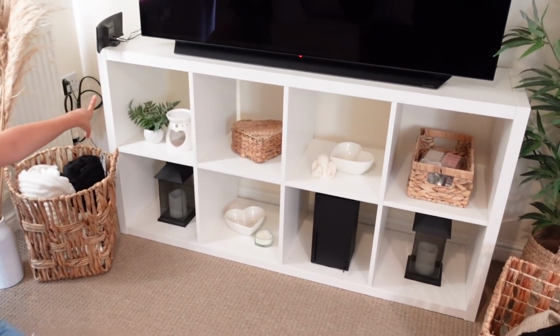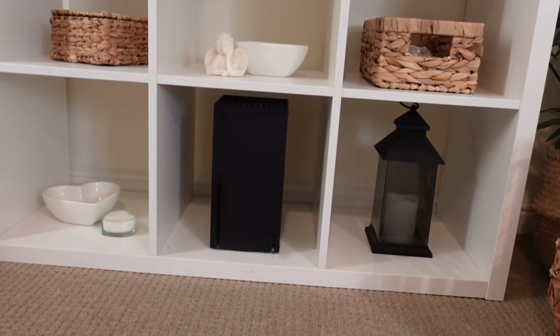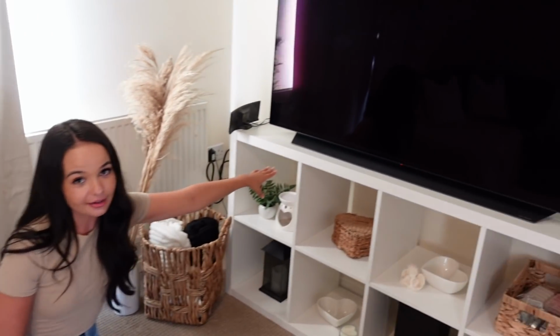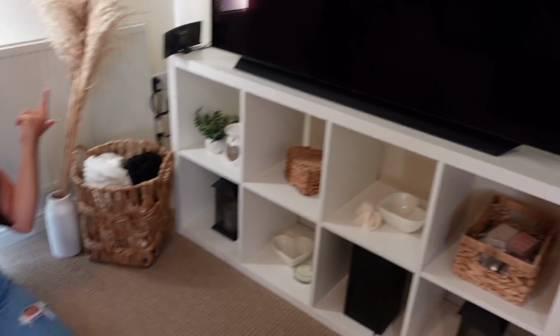So this is actually from... What's in that one? What's that one? Oh, that's Ben's Xbox. This is actually from IKEA, if you're wondering. And everyone knows that from IKEA. Well, someone asked me where it was from, and they didn't know, so it's from IKEA.